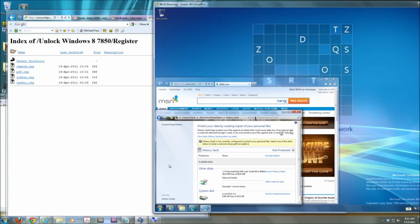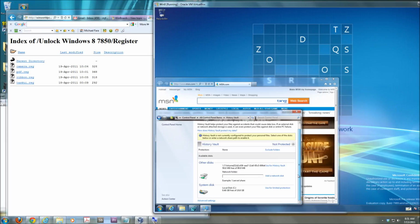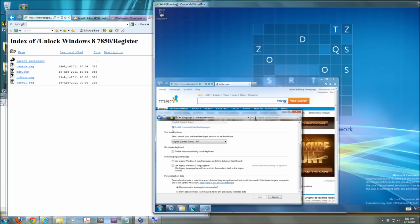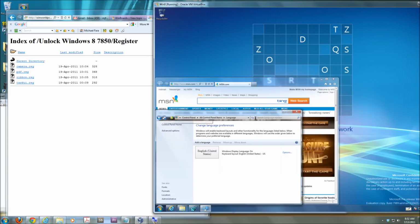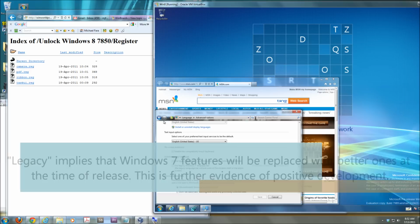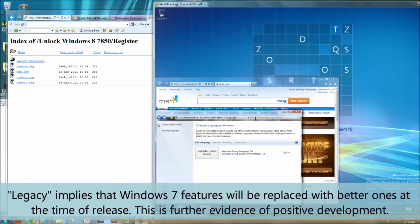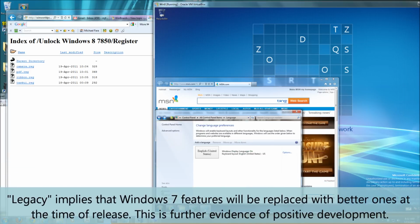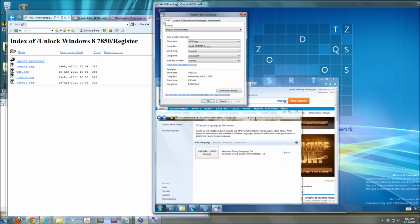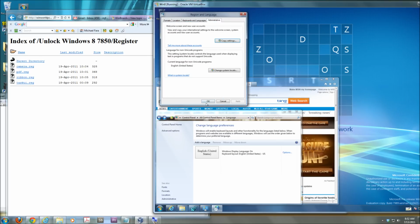Well, here's something called the History Vault, and that's in Control Panel. That doesn't exist in any version of Windows, including Windows 7. They made some adjustments here in changing your language around. There's some legacy Windows 7 options. Use legacy Windows 7 input language switching behavior. Use legacy Windows 7 language bar. So they're talking about Windows 7 being a legacy operating system, and this is something that we're looking at. These are new features that are there.